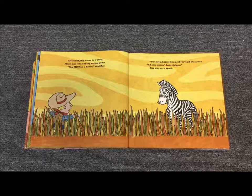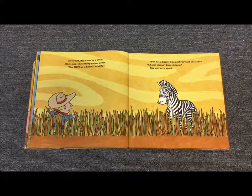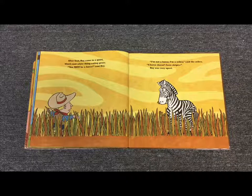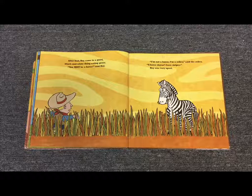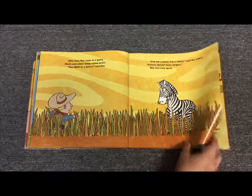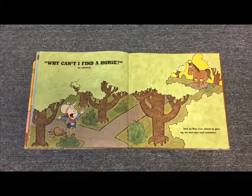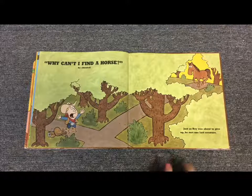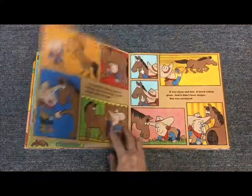After that, Roy came to a quiet, black and white thing, eating grass. "You must be a horse," he said. "I'm not a horse. I'm a zebra," said the zebra. "A horse doesn't have stripes." Roy was very upset. "Why can't I find a horse?" he shouted. Just as Roy was about to give up, he met one last creature.